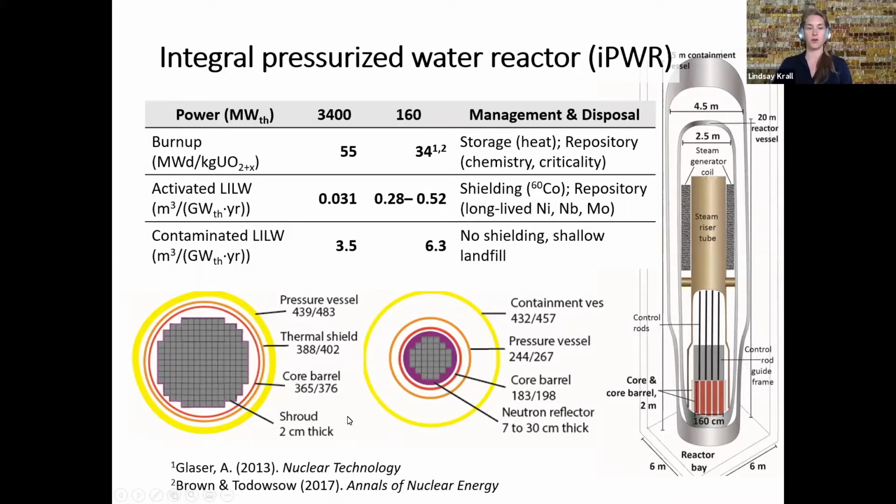So here I've shown the designs of a standard full-scale PWR on the left and a small IPWR on the right. And from these designs, I've made calculations for the volumes of activated and contaminated waste streams. And the burnups I calculated from the NuScale license application. And the results were consistent with 2 previous studies of IPWR fuel burnups.